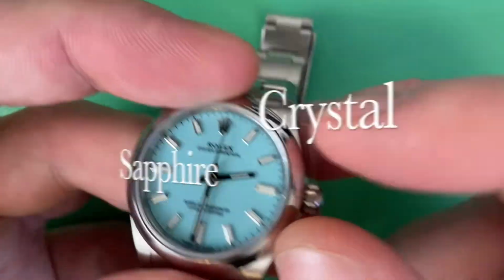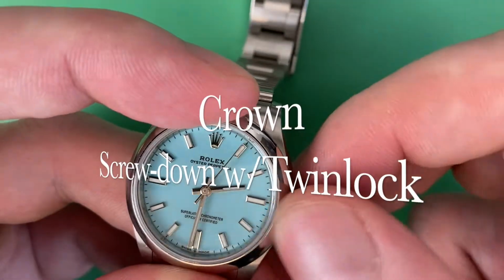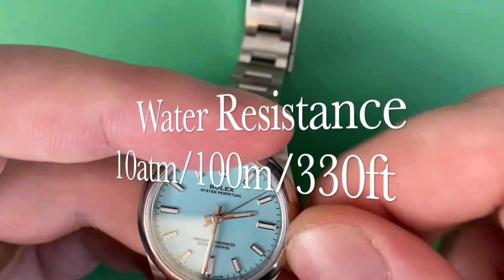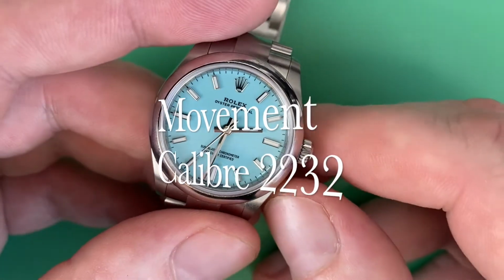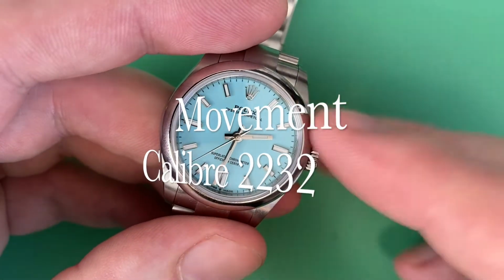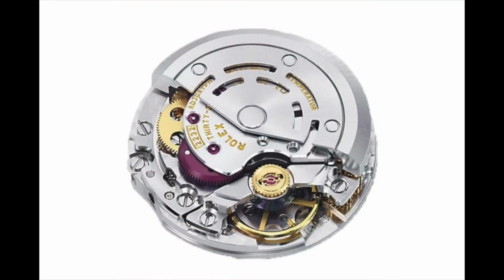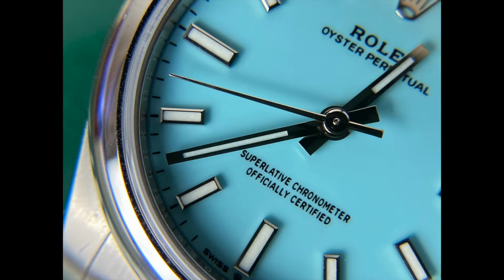Crown is screw down with twin lock for added water resistance, which is 10 ATM, 100 meters, about 330 feet. So nice secure crown. The movement is the fairly new 2232 caliber, time only with hacking, so the second hand stops when you pull the crown out to time setting. This 2232 is an automatic, which Rolex calls perpetual movement, with Rolex's standard superlative rating of plus or minus 2 seconds a day after casing.